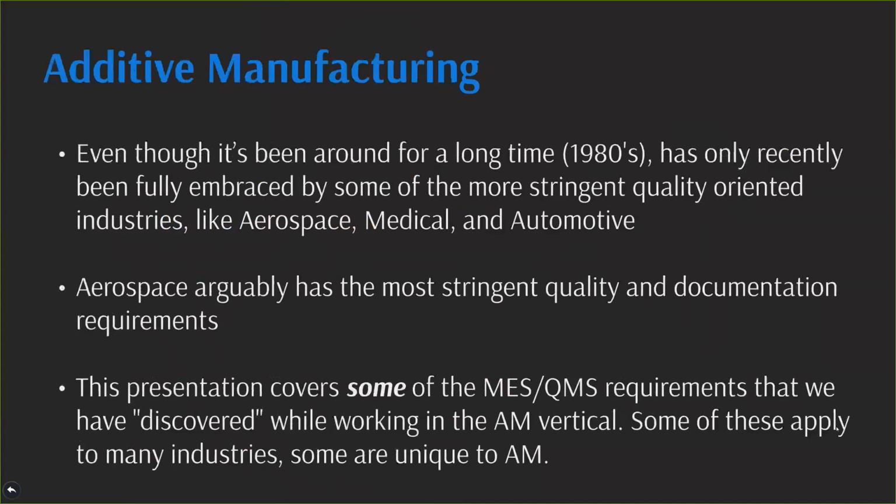It's just a reminder, everybody, additive manufacturing, even though you hear a lot about it now, that's sort of the buzzword in the manufacturing space, has been around for a long time, at least the early 80s. But it's really only now gotten to a point where people are really looking at it, and the technology has been improving all along. You can use it to build airplane parts and parts that go into your body. It's not fully mature, but it's still a very mature and usable technology. And as I mentioned earlier, aerospace arguably has the most stringent quality requirements out there, even more so than medical.